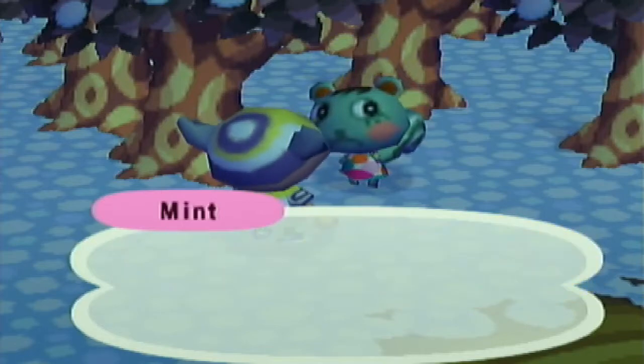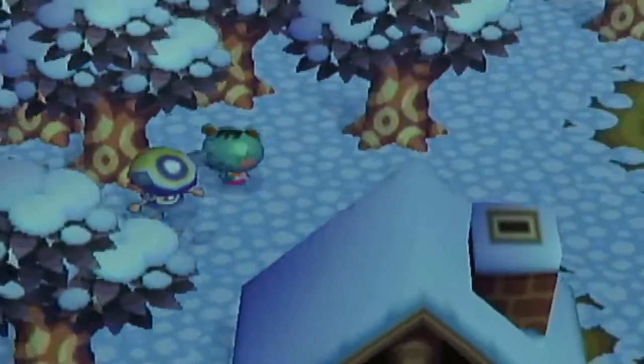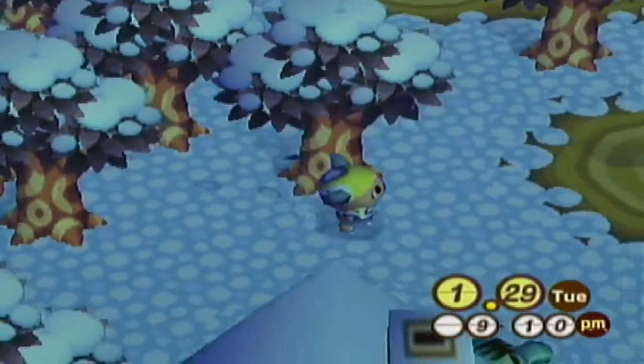Oh, that's way too much. I'm not spending that much on a cherry, I'm sorry. I don't care if you were willing to give me every fruit I don't have for this town at once for that price, that's too much.